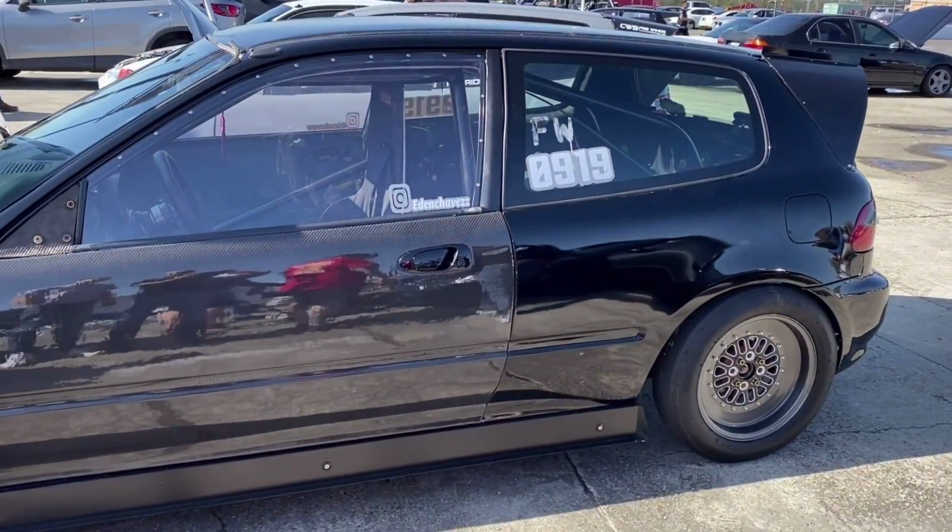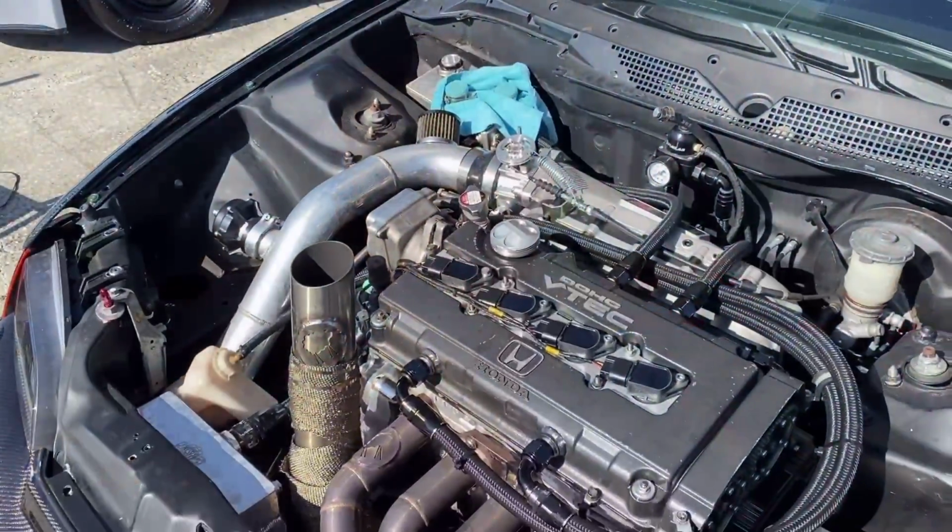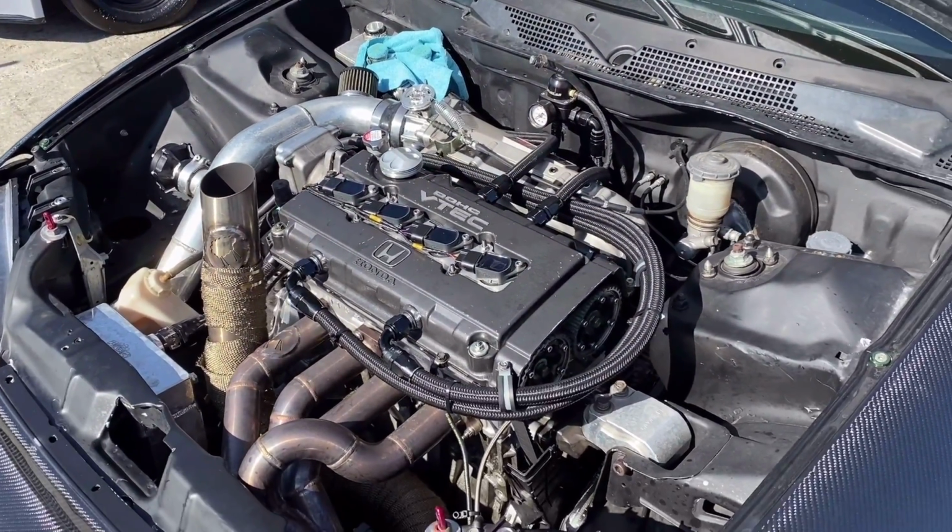My name's Eden Chavez. I'm originally from Mexico, but right now I stay in Pascagoula, Mississippi. Year, make, model, motor, and setup? It's a 1993 Honda Civic. It has a LSV tech, B16 head, and we got a T3. Still a 12-volt alternator. What transmission? It has a dog box PPG. What fuel and what engine management? It's still an S300.